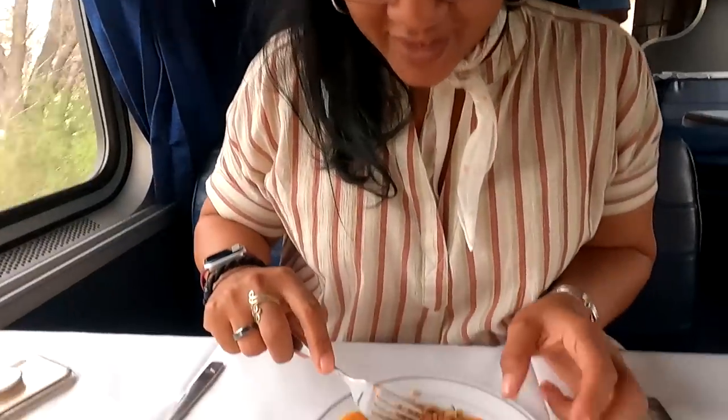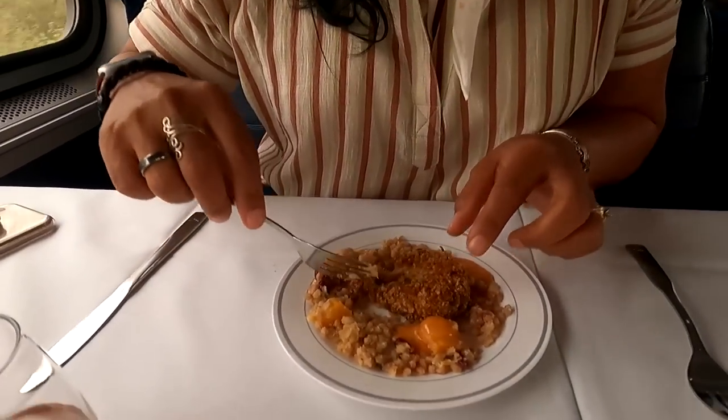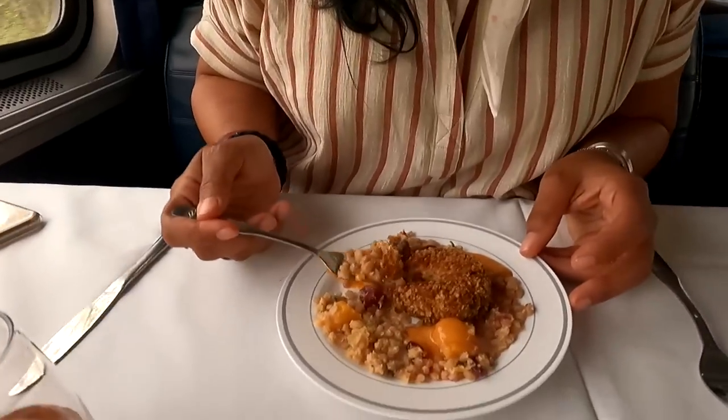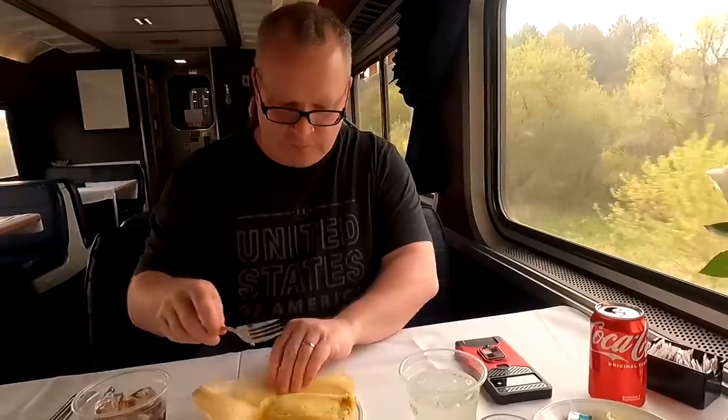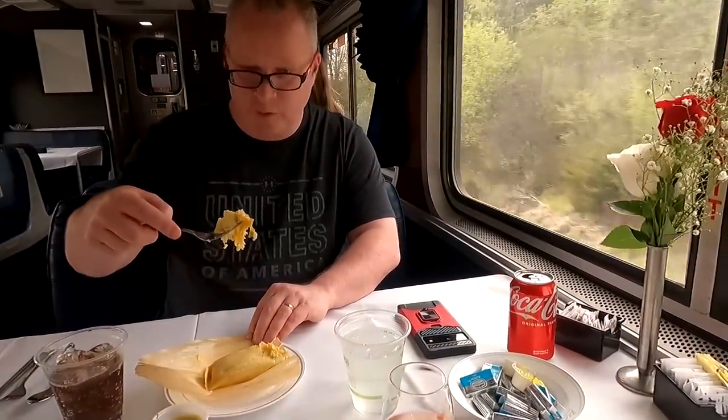Okay, I'm gonna dig into my absolute favorite appetizer on the traditional dining plan here on the Empire Builder, and that is the lobster crab cake. So let's go for it. There's a little bit of everything. There we go. That's cheesy.